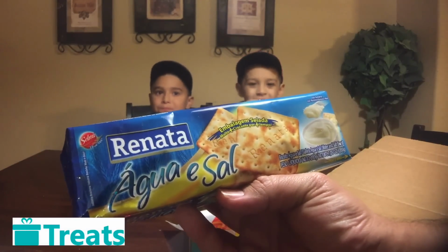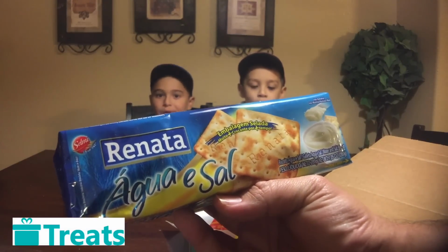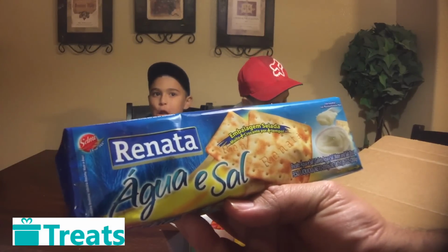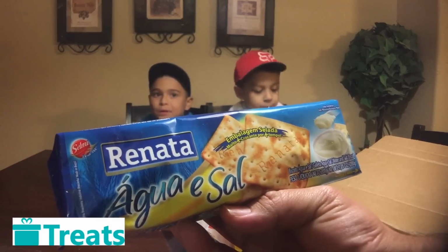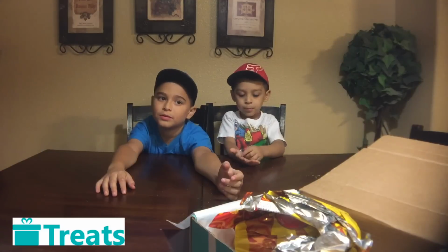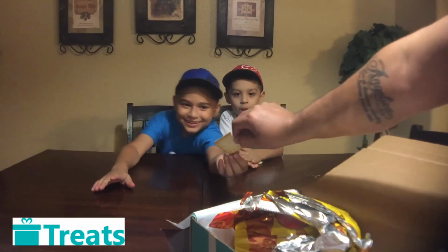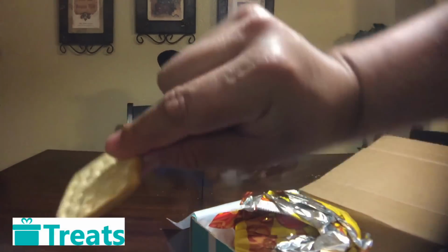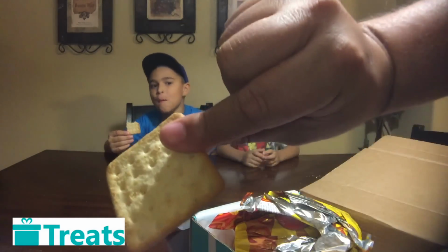These seem to just be salty crackers. Because it says embalaje salada, which kind of sounds like salty. Salada. It's all right. Straight up broke the first one. Oh, God. Is it salty? No, not really. They're just like crackers that you can put like cheese or dip or something on them.